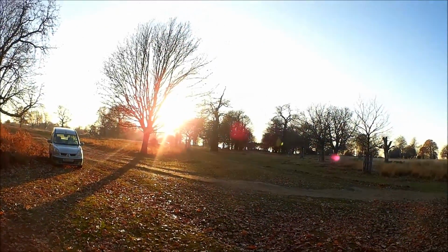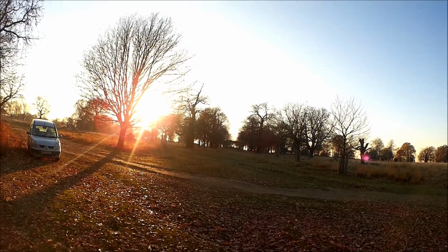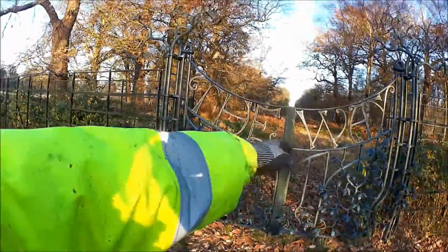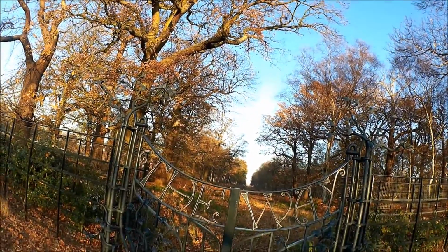Over that way is King Henry's Mound, which is the highest point in London, and there's a telescope on there, and it looks all the way down this line straight there, and you can get a really clear image of St. Paul's in the background.